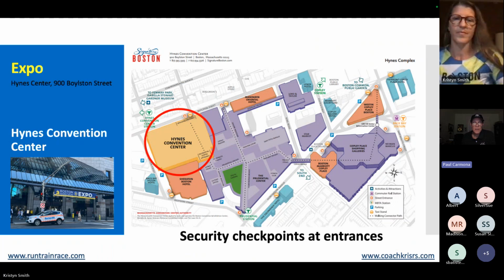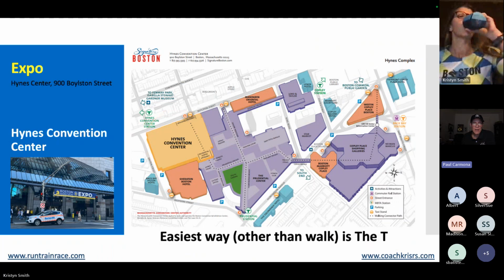There are security checkpoints at the entrances to get into the convention center. So if you're carrying a bag of any kind, like a backpack, a purse, anything like that, they'll search your bag. If you want to get in and out quickly, don't go in with anything. Don't carry any bags in, and you can just walk through the metal detectors.